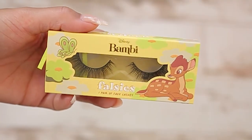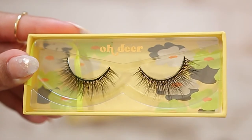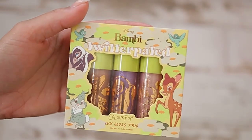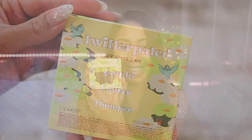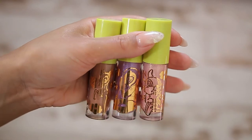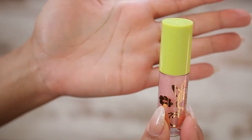The next thing below that are the lashes, the Bambi lashes. Ooh, I really like the style of packaging that they put these in. I have never tried Colourpop lashes before. The next thing I have here is the Bambi Twitter Pated Colourpop Luxe Gloss Trio. Again, really cute. Everything in here is just so cute, so spring, and it really makes me feel good, like, looking at all this stuff.